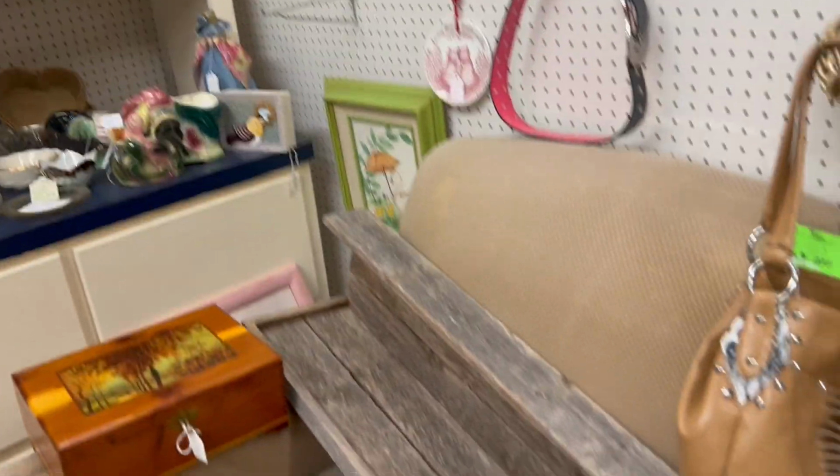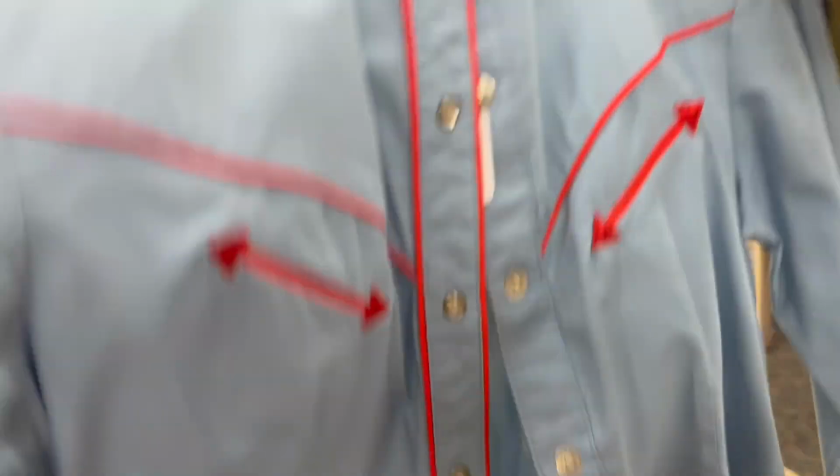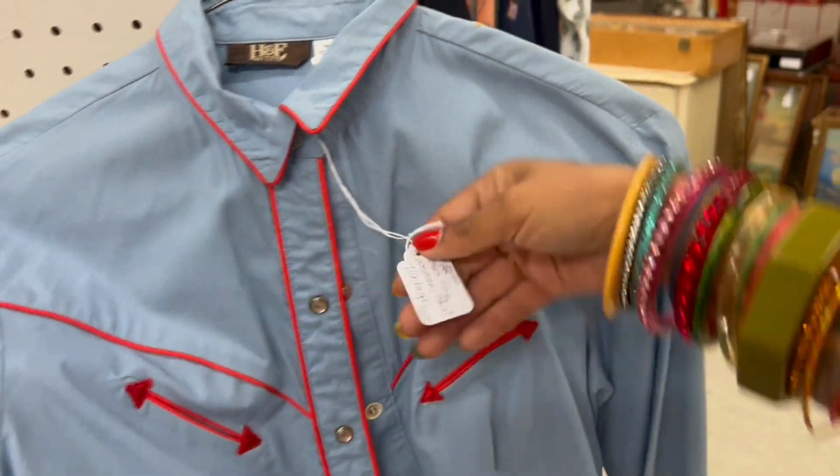Super cute booth. Although I'm kind of hyper, oh my gosh, what is this shirt? How fantastic. I'm kind of hyper focused on the purple cow situation.